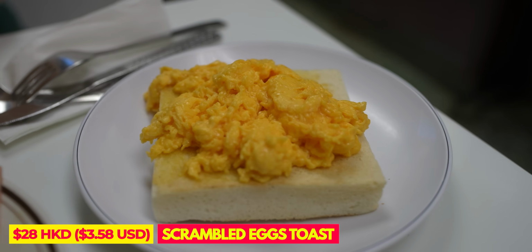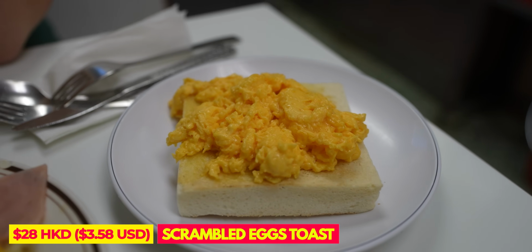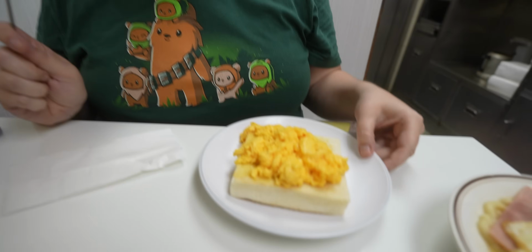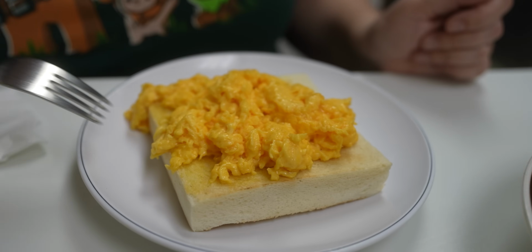And I'm gonna try the scrambled eggs and toast because I am a connoisseur of scrambled eggs. This is so cool. Look at this perfect piece of toast.